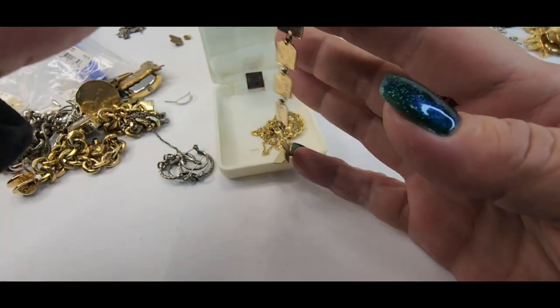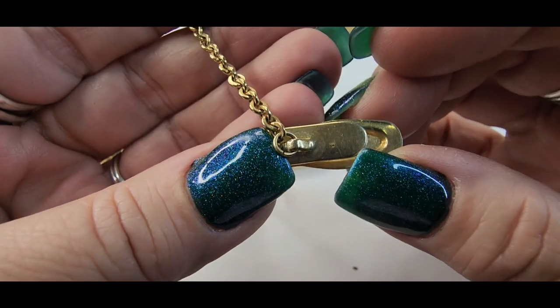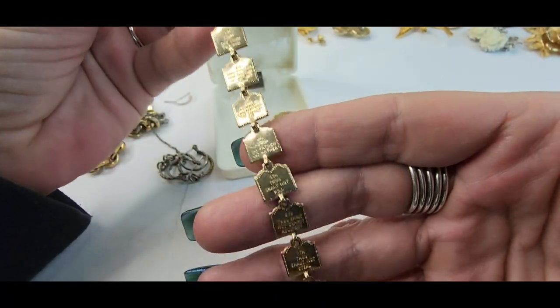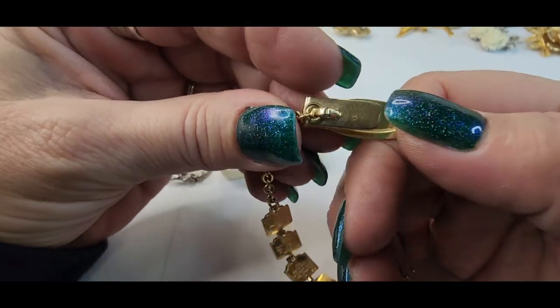All right, the other little piece looks like, is that some kind of, does this clip on your pocket and dangle, or maybe a tie or something? Maybe a bookmark?